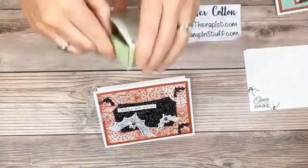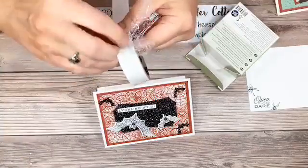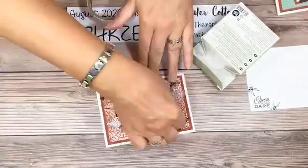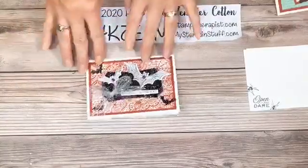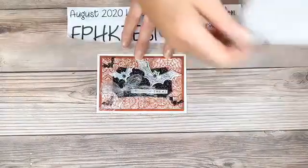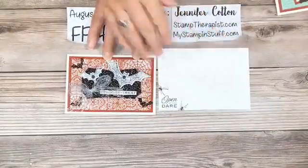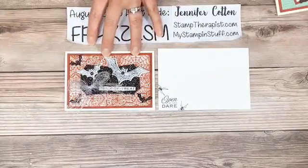Mini glue dot for that bow. So I will peel back the protective coating. Don't touch the dot. Only touch the embellishment. There is that one. Of course, with a matching envelope. That's it.